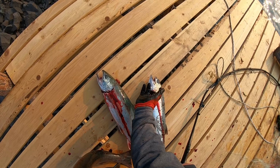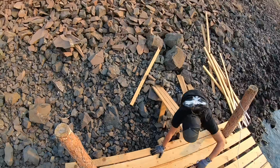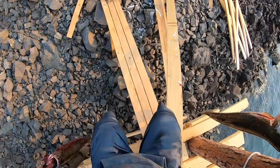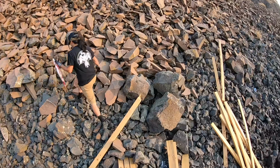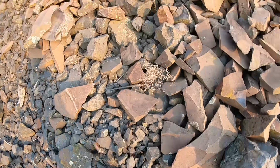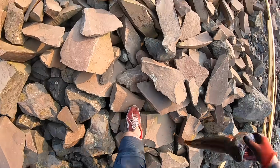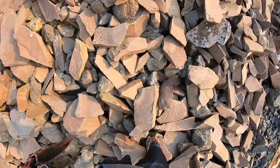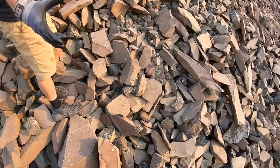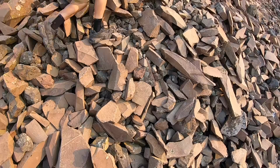Must be a man. Got it? No. I might need you to take one. We'll just go straight up there. Careful on that part right there. That's the soft part. Our fish. Got it. Be careful.